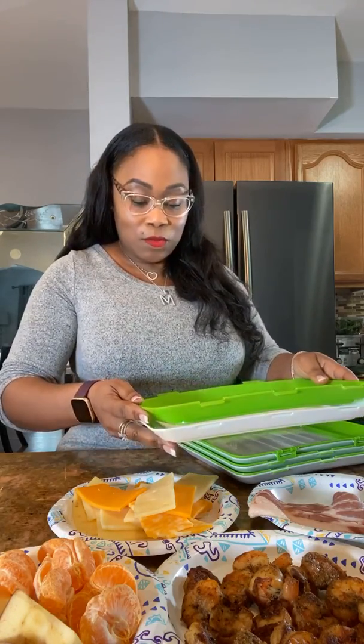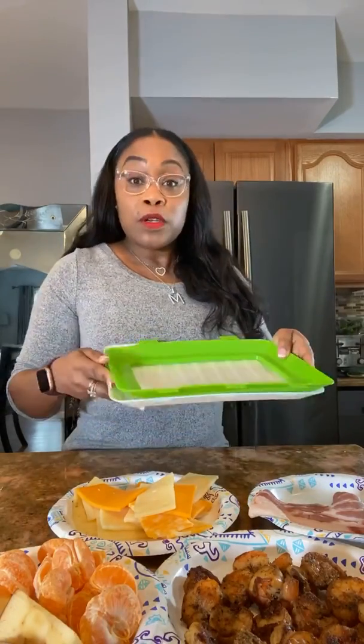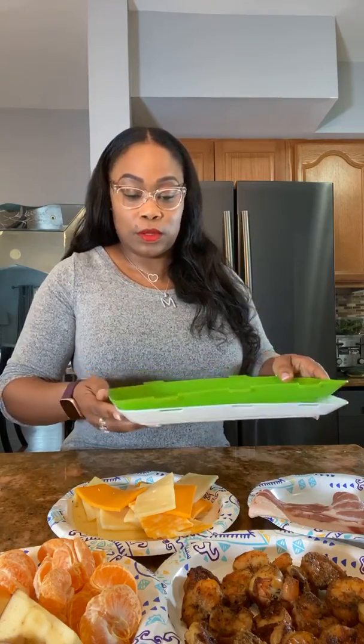The problem is, I remember when I originally bought them, why I didn't use them that much is because it's a little bit of a struggle, and I'm going to show you. So I put these here. The idea of it is cool, but the functionality of it is a little bit difficult. So I have some cheese here. Put them in.